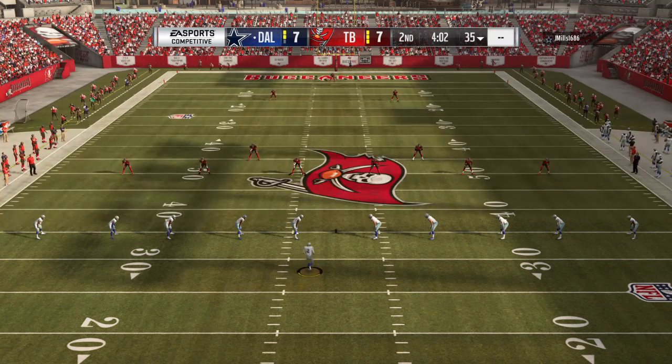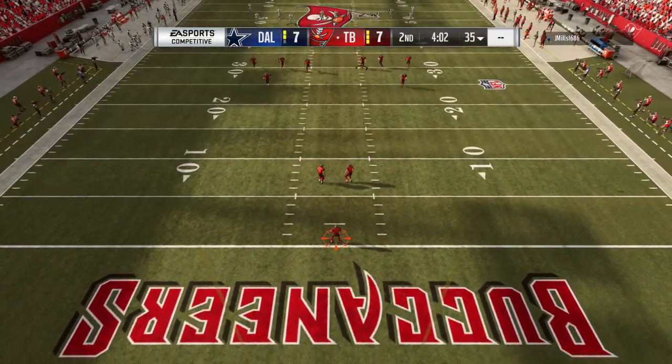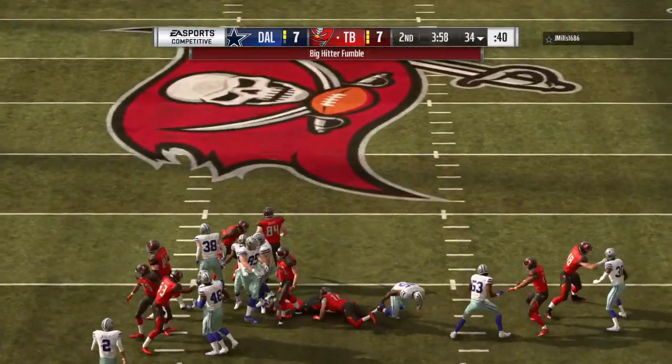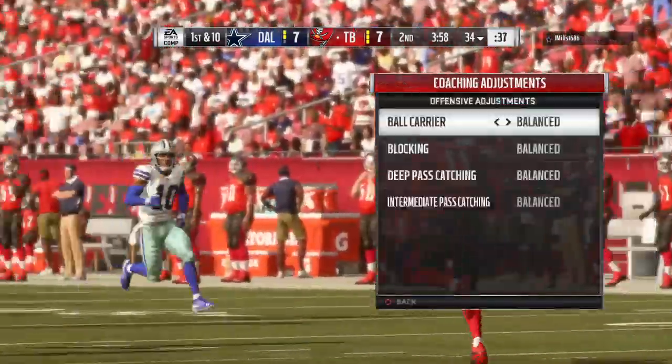So we're right back where we started, all even as the kick's away. Jackson now to return. Now a hit and a loose football. So a teammate picking him up there, that was nearly disaster.